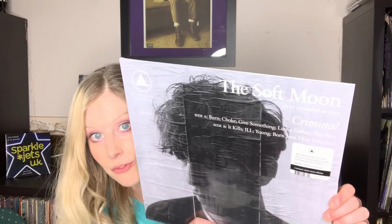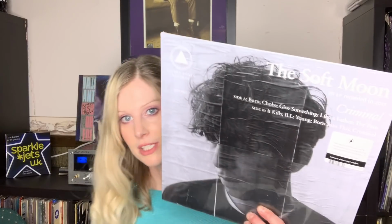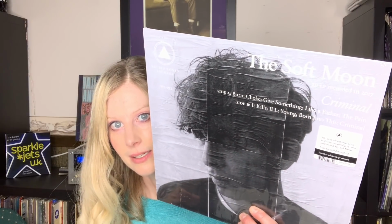I would say it's pretty dark, pretty aggressive. If you like Nine Inch Nails, you're probably going to like The Soft Moon if you want to check them out. So this is one of their more recent albums. And again, I'm fairly new to them, but if you like industrial and post-punk, you're going to want to look into them.